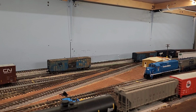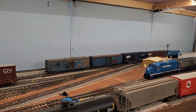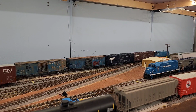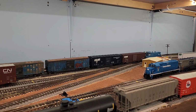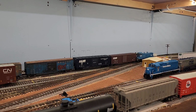So part 2 is probably going to be a little longer than 10 minutes. I'm guessing maybe between 12 and 15 minutes, because I'm going to see if I can build 23K's train, and then maybe sort the rest of these cars out. Possibly build the Pioneer Valley Railroad interchange. We'll see. So enjoy.